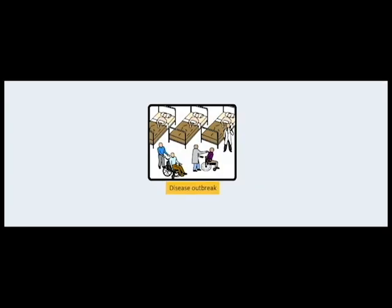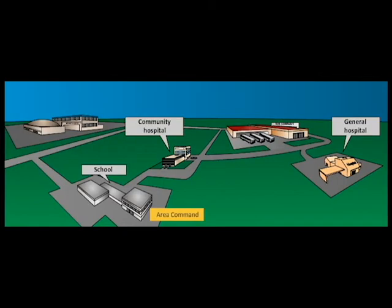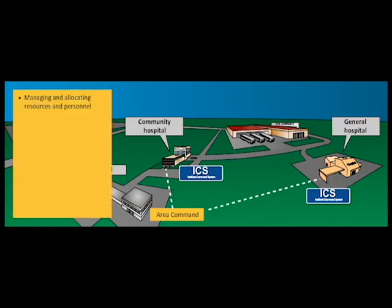In the event of a large-scale infectious disease outbreak, an area command may be set up by the affected hospitals in the region to manage what commonly becomes a geographically dispersed incident. In this circumstance, each hospital within the affected region would locally manage the impact of the incident on their institution using ICS. The incident commander from each hospital would report to and take direction from the area command, who would be responsible for managing and allocating resources and personnel, movement of patients, and the establishment of alternate care centers.